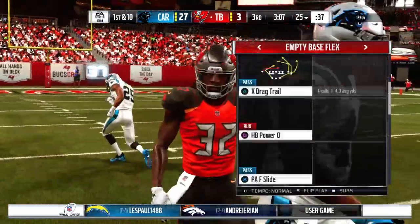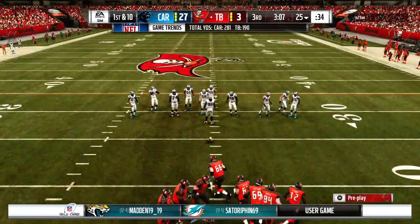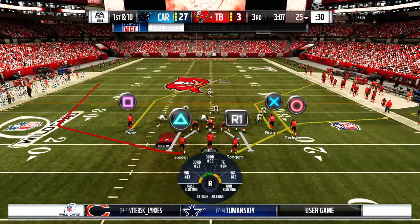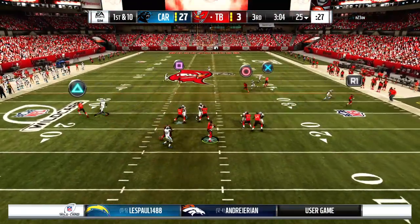And Tampa Bay trots out there now. And last time, decent field position through the pick 6. Obviously costly. But they can't afford to just bunker in now. All right, good field position means go ahead and attack on offense. Try and press the advantage a little bit. They just have to be better with the football on this possession.